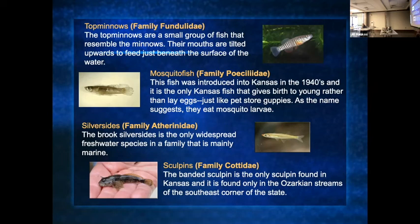Introductions can give us a lot of problems when we try to play God with nature. And oftentimes things happen that we're not anticipating. But with mosquitofish, they haven't really been a terrible introduction. They do eat mosquito larvae, and they don't overpower other species.